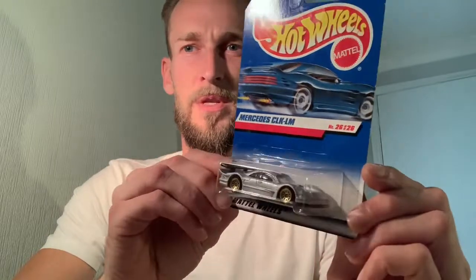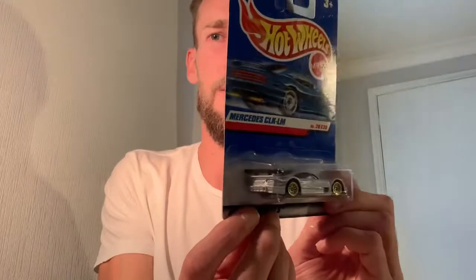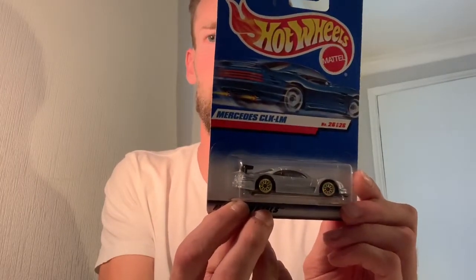Very nice. Next up. Now, I've been waiting to try and find one of these. I was expecting to see one crop up at some point, and I'm pleased I've managed to find the Mercedes CLK-LM, which I think is almost like the road-going version. Gold wheels, black plastic spoiler across there, no front tampos, but it does have the front splitter. And through the back, again, plain, with the diffusers added into the actual body. But a really, really nice casting, that one there.